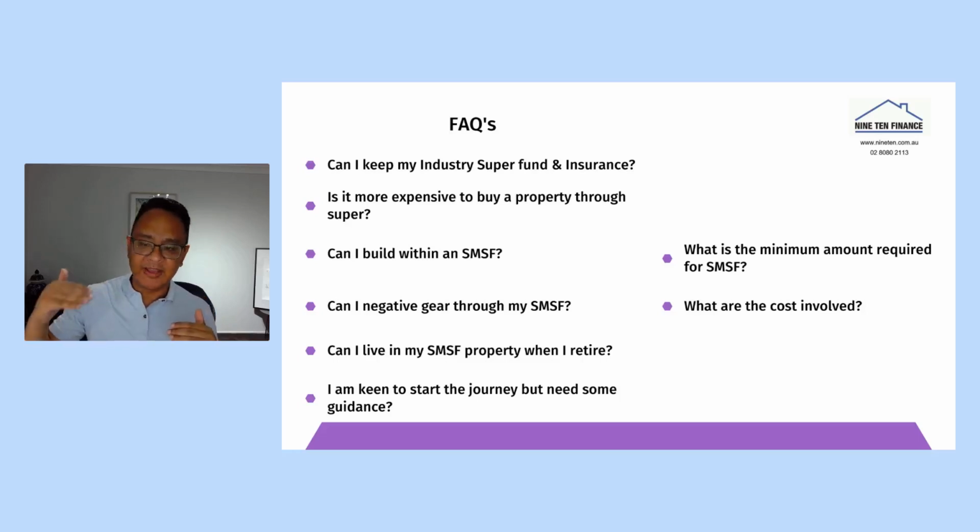What you can also do is keep the existing industry fund active, and you can set up a self-managed super fund. You can keep both active. However, please be mindful that there are certain fees and charges for your existing industry super as well. So see if that's feasible to keep both. If not, okay. Is it more expensive to buy a property through super?